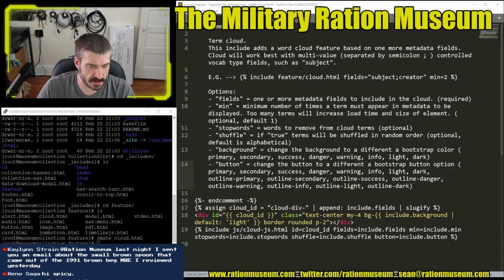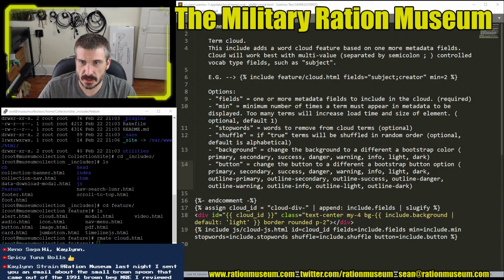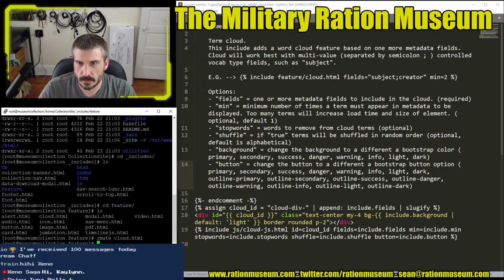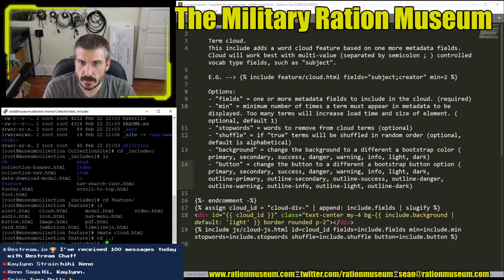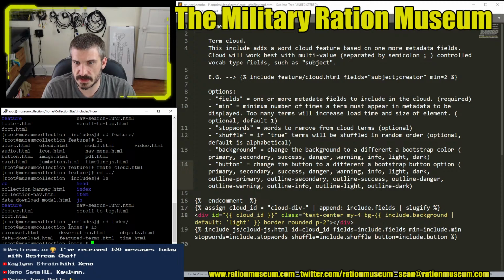Because the home page has top subjects, and it only has 5 terms in it, but it's still running the cloud function. Let's see if we've got something for the home. We've got collection banner, navigation, downloads, footer, item, index. Let's see, index. Carousel, data download, description, featured terms, objects, time. Okay, so these are pieces of the home page.